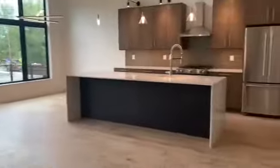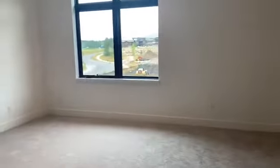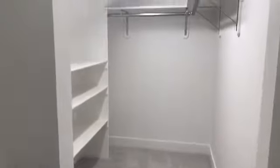So we walk back out. Take you up into the loft or bunk room. Large room, great for lots of bunk beds, media room, TVs. Into an ensuite here with tub and shower. Walk-in closet. And again, the bunk room.